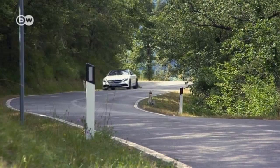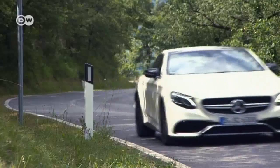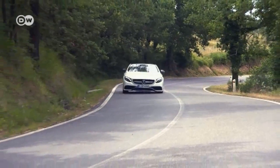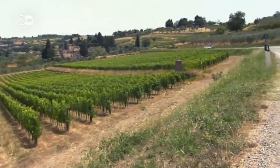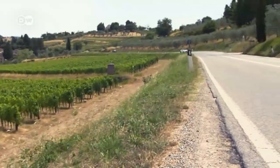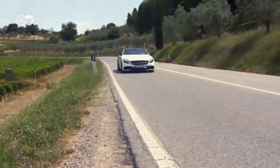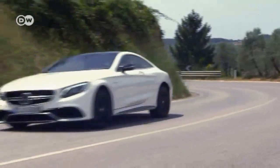Some cars are simply a joy to be in, and the new Mercedes S63 AMG Coupe is one of them. The S-Class sedan is a car to be driven around in. The coupe is one to drive yourself. The back seats leave room for little more than a briefcase, but this car is about the front, not the back. The extreme power of the engine is guaranteed to put a smile on any serious driver's face.